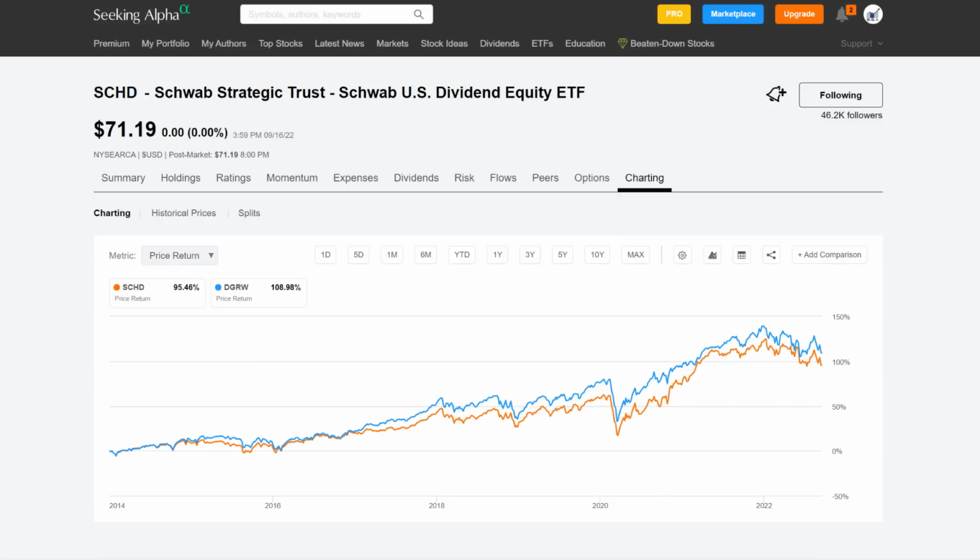Now, when you compare SCHD versus DGRW, what you have to first understand is these are different indexes, right? So we're not going to look at the dividend growth. We're not going to look at all those other metrics. If you're interested in how SCHD is set up, I will leave a link in the top right here to a deep dive into SCHD. But what I want to look at here is just the performance, how they have performed in terms of the price as well as the total return.